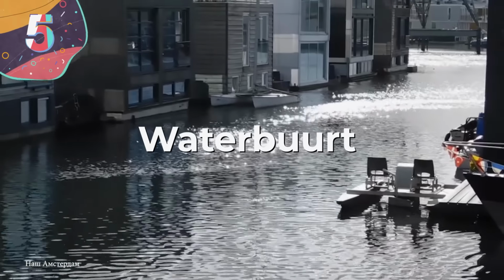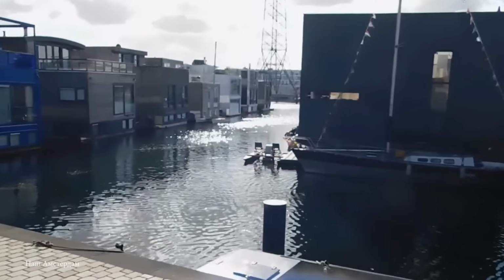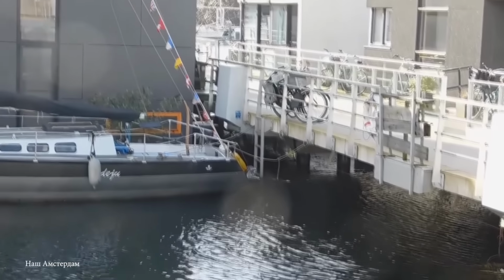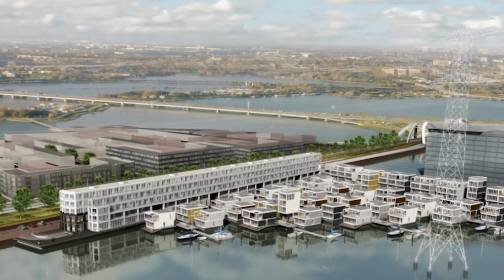Number 5. Waterbuurt. Imagine looking down at a residential complex in East Amsterdam and seeing a typical waterfront community, rows of gleaming houses, kids' toys scattered around, and residents hosting parties on special occasions. But here's the twist: everything is floating.